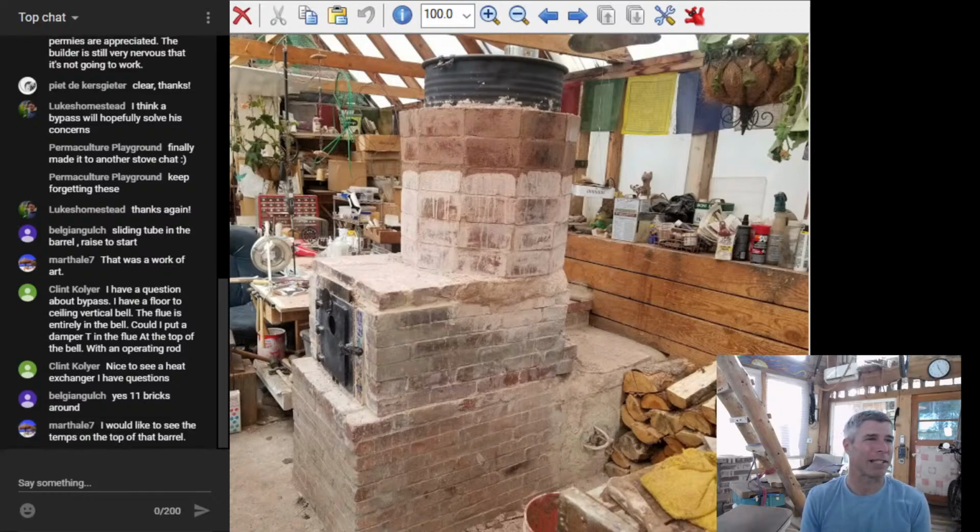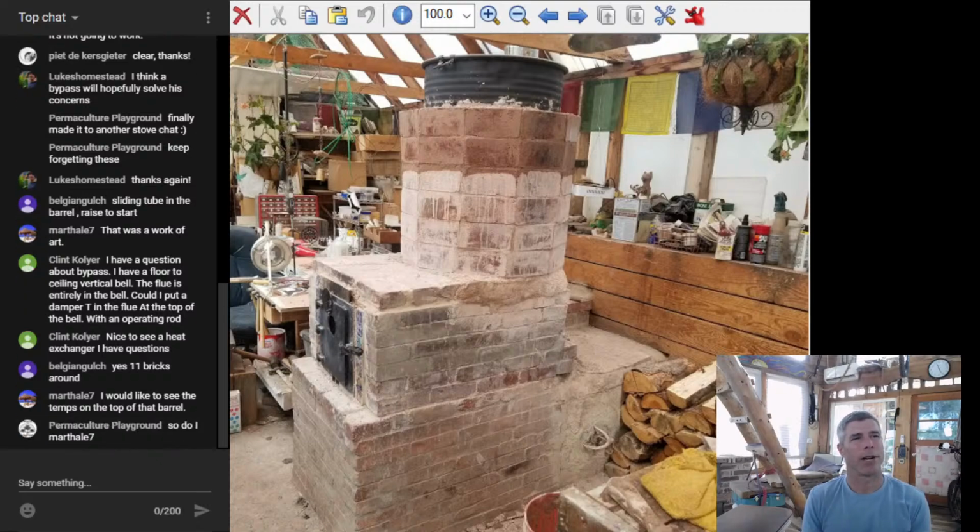So Clint has a question. I have a question about bypass. I have a floor to ceiling vertical bell. The flue is entirely in the bell. Could I put a damper tee in the flue at the top of the bell with an operating rod? I'm not following your question, Clint. The flue is entirely in the bell. The flue, meaning the chimney. You have the chimney in the bell going outside. And could you put a damper, a T? Yeah, I don't understand, Clint. You'll have to send me an email with some pictures or something, or a drawing, I think, unless you want to describe it better.